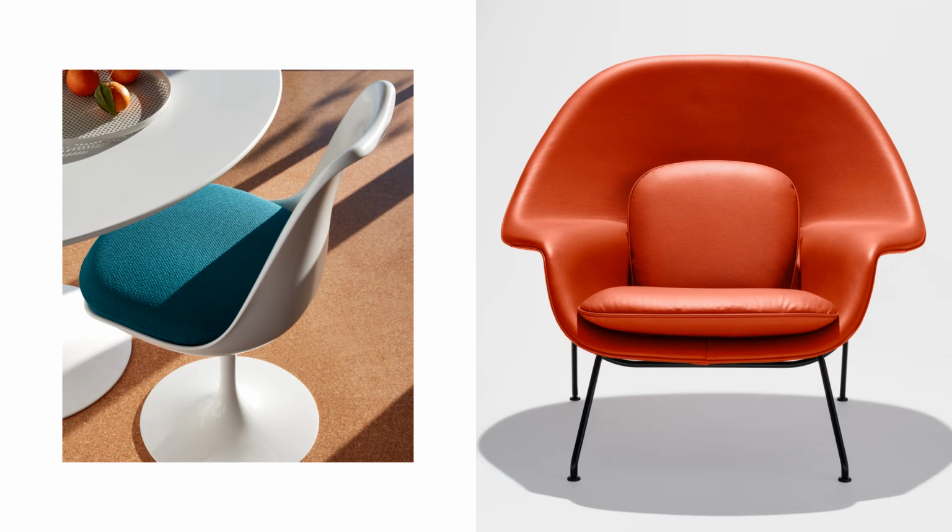Saarinen's approach, on the other hand, as I mentioned earlier, was a bit more evocative of sculpture. Eero had initially wanted to be a sculptor like his mother, and that artistic sensibility is evident in the womb chair and the tulip chair and table.